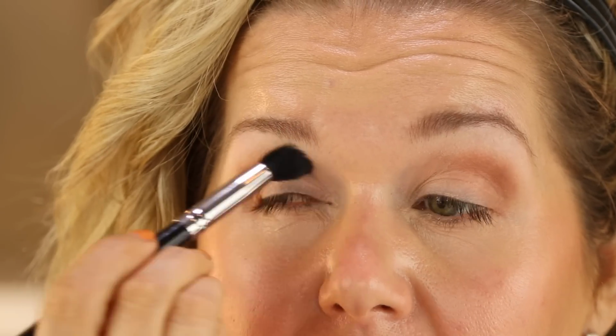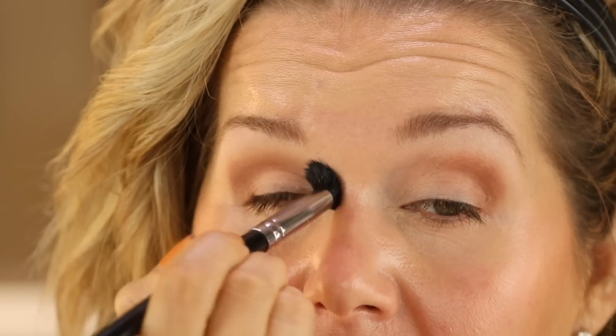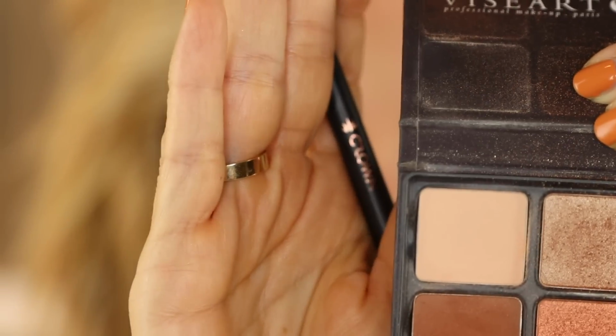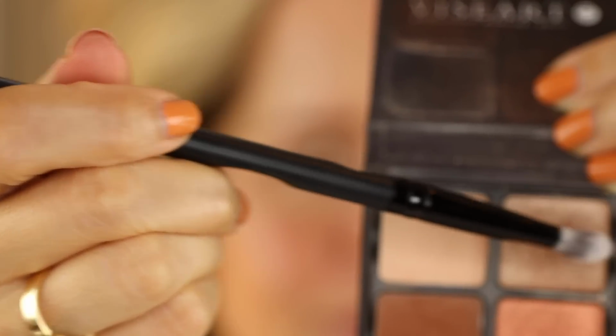I just love this color. I think it's perfect for fall. It's just like a nice, soft, neutral color. And it just really speaks to me. I'm really loving this palette. I know it's tiny. It's only 6 colors. So you can't create a ton of looks. But this is kind of my signature look, and that's what I really enjoy. So to me, it's worth the money. I will definitely look at some more in the future, maybe at the VIB sale. So now I'm going to go in with that champagne shimmer.